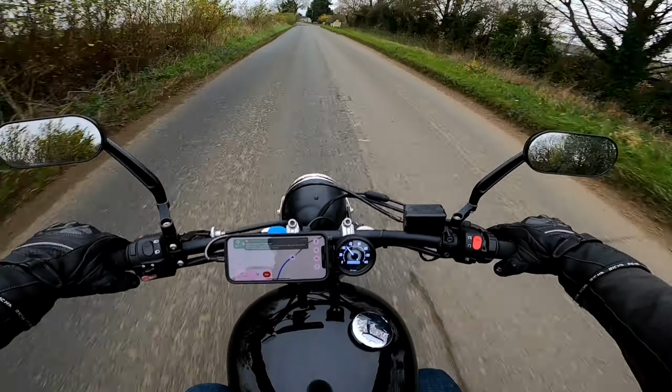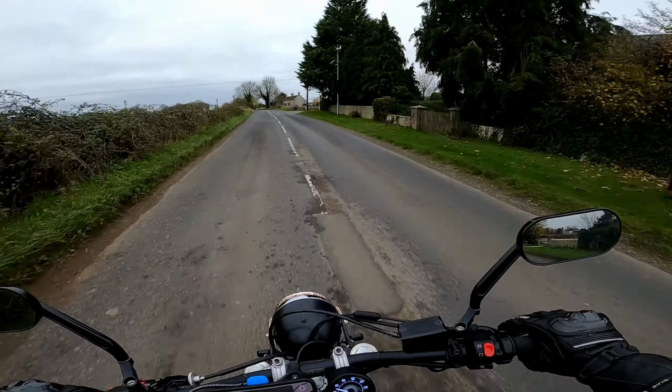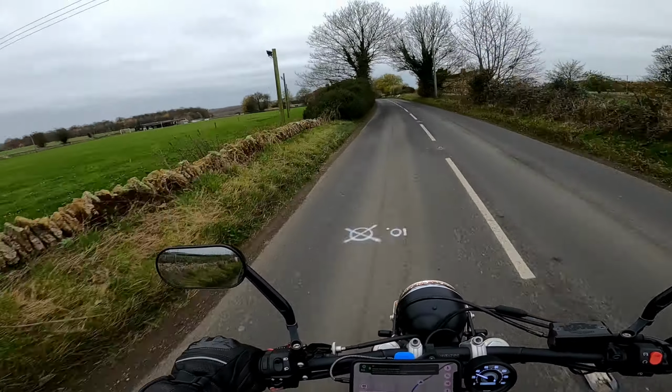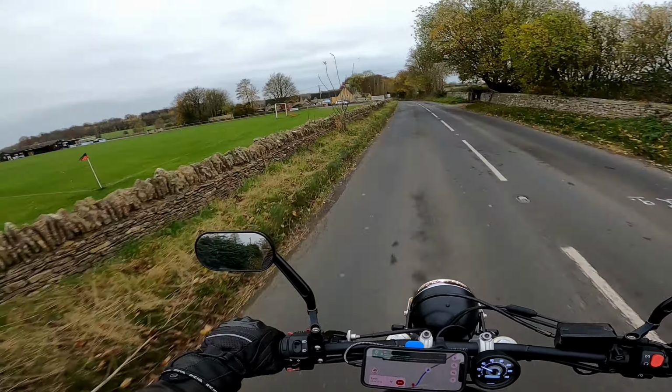And there we have it, folks. We are in Bibury. Come across anybody, I'm going to have to ask them how you pronounce this. Oh, sorry I wasn't speaking much just, but I'm absolutely frozen solid now.